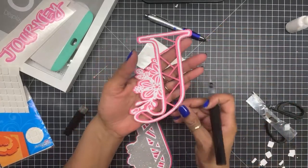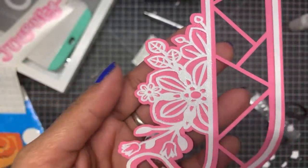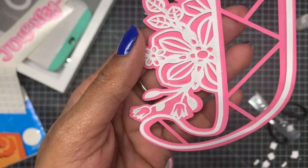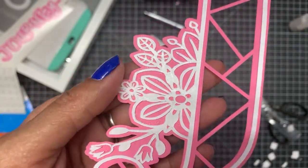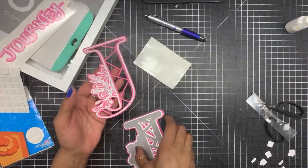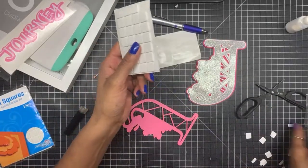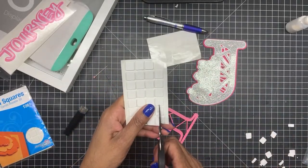Okay, so let me see if I can bring it up a little bit closer and see if you guys can see the shimmer. Can you see the shimmer? I think you guys can see it just a little bit. So anyway, I'm just going to do that part because you really ain't going to see it inside the card. And then let me pop this up a little bit. Let me do the last one popped up. So in order for me to pop it up, I have to add some more. So I got to cut them in half.